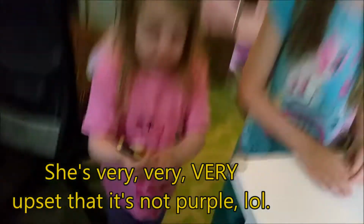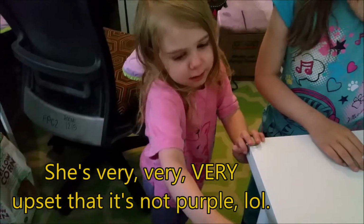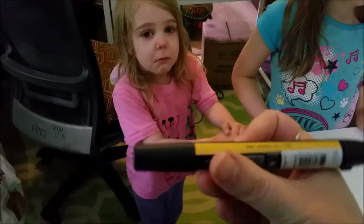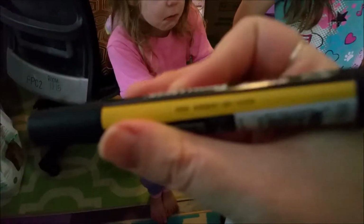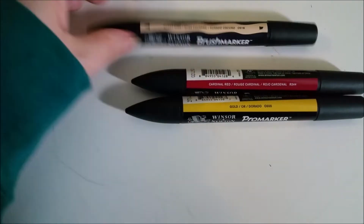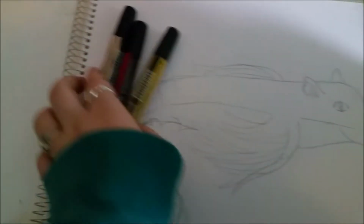Wow. Yellow. Okay, you want to... Now, hand that to me. Say, here's your marker, Mommy. Oh, Bridget's upset. She wanted purple. But we got... what is this? Gold? Gold. So, we got gold, we got cardinal red, and we got dusty pink. All right, so this will be quite fiery looking.